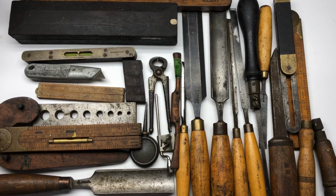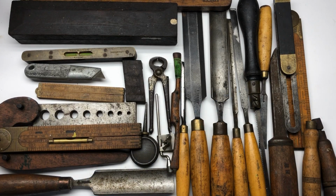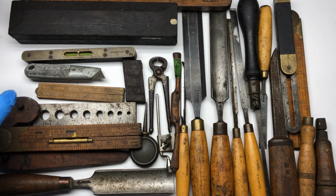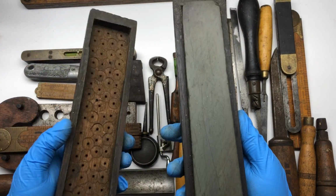Hi guys, so this is the second lot of tools, and between that lot and this lot is everything I've decided to keep out of the toolbox. And there's some nice things in here, so I'm quite happy with it. So probably the star, believe it or not, is this old stone.